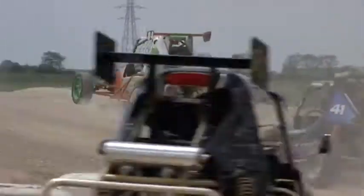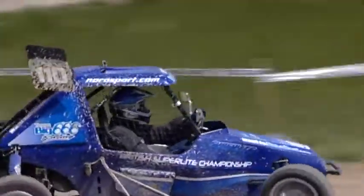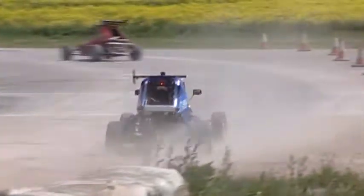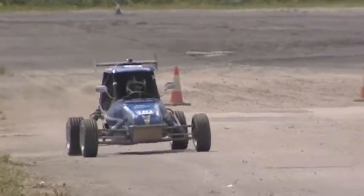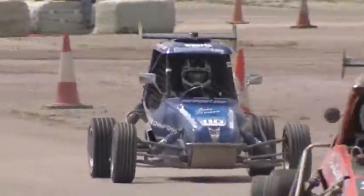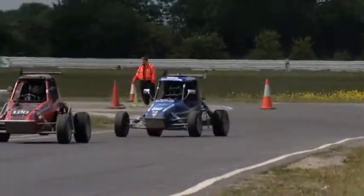Well, he has, but it has to be said that in the last round at Finmere, Jake Swan, there he is, as we see him doing what he's been accustomed to doing in the first couple of rounds this year, looking really good and really on the pace, but he had an absolute nightmare, no fun whatsoever for Jake Swan at Finmere, and he had that coming together in race 2 that put him out of the race, and then started from the back of the grid in race 3.